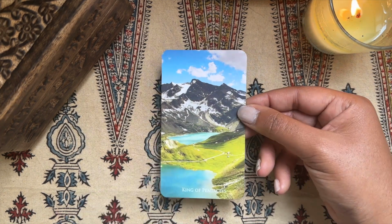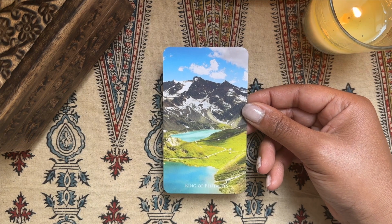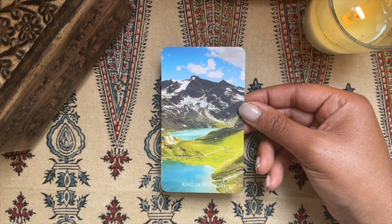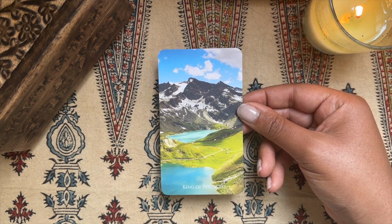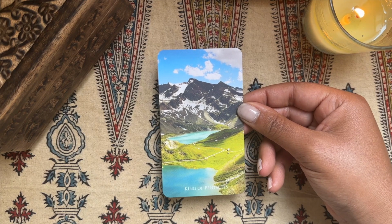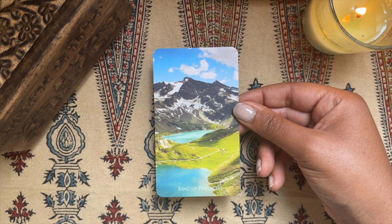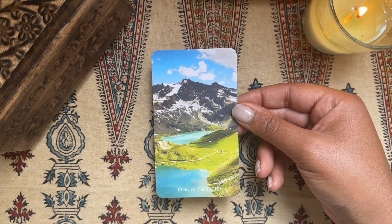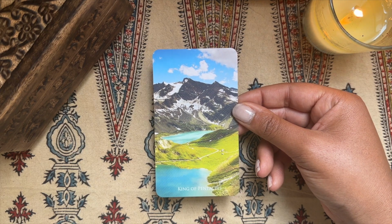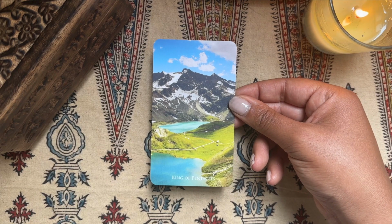And your King of Pentacles. Beautiful. And we do have some greenery in this King of Pentacles, which is what we've rarely seen, I think, in the king suits. The kings throughout the suits, which is really good because green represents that bounty, right? The water is beautiful here, but there's still a little bit of chill up at the mountaintop.